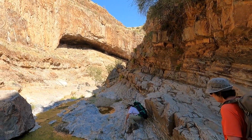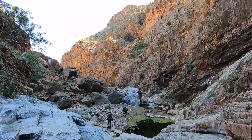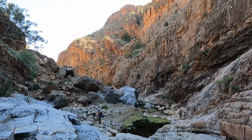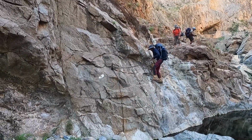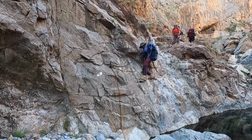Then the fun began. As we went further down the cliff, things got steeper and chains have been put in place to assist us hikers along the way. Some of these are not for the faint-hearted. That looks great. Oh, thank you. Real proud.